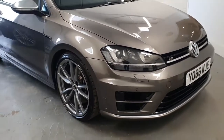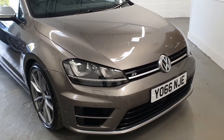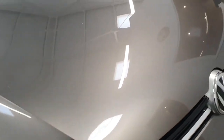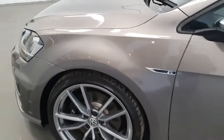The car has done 54,000 miles, or just coming up to 54,000 miles, but you really wouldn't believe it if you were to look at it. The quality of the paint finish and just the way that it's been cared for is exceptional. There's barely even a stone chip to mention, which is quite incredible for the mileage. In fact, there's very little for me to point out to you at all.